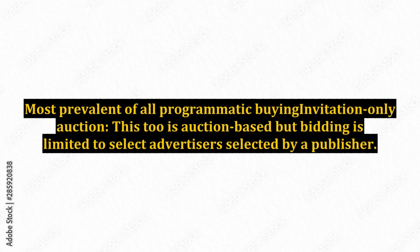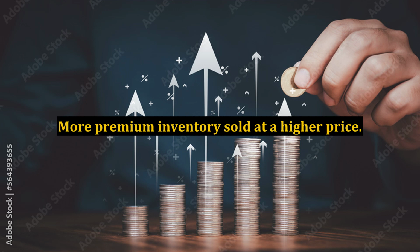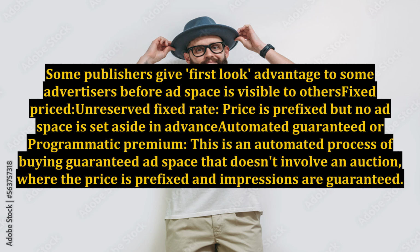Most prevalent of all programmatic buying: invitation-only auction. This too is auction-based, but bidding is limited to select advertisers selected by a publisher. More premium inventory is sold at a higher price. Some publishers give first-look advantage to some advertisers before ad space is visible to others. Fixed-priced, unreserved fixed rate. Price is prefixed but no ad space is set aside in advance. Automated guaranteed or programmatic premium.